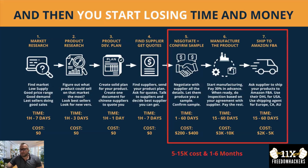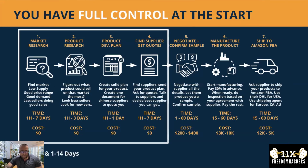But the second step here takes like 5 to 15K and 1 to 6 months. And obviously, if you pay $5,000 to $15,000 to someone and it takes you 1 to 6 months, you better do that correctly, right? Obviously, you want to do that really well here, right?